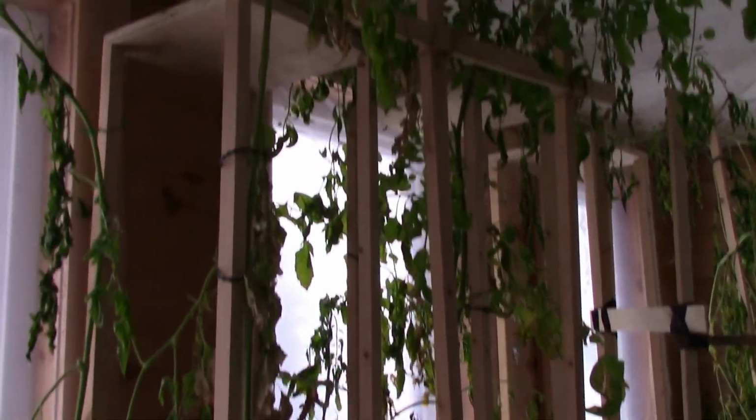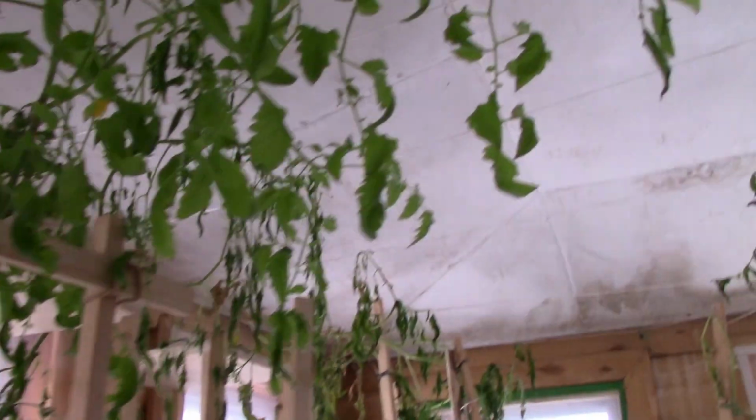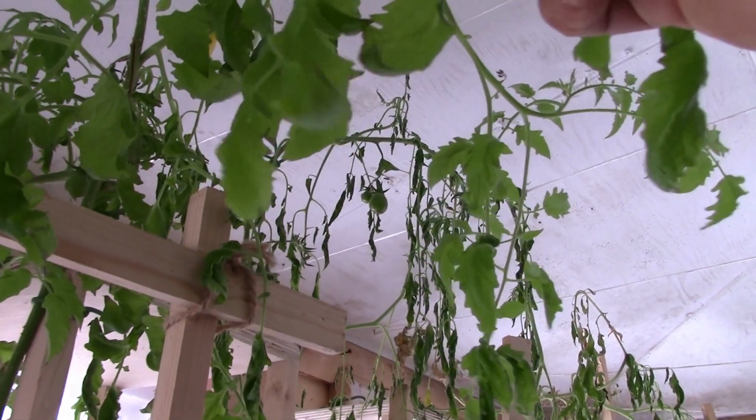Now, this one is still quite droopy. This is the first plant here. It's a yellow pear tomato. The second yellow pear tomato, it looks like it's coming back. So it might still survive.